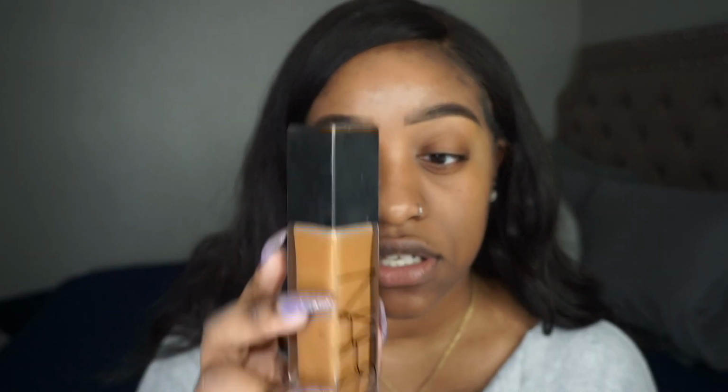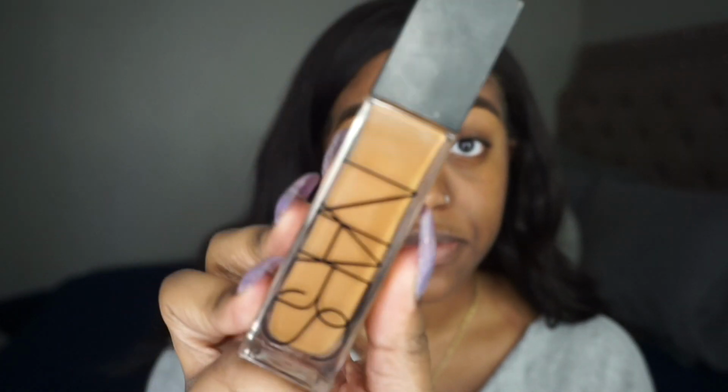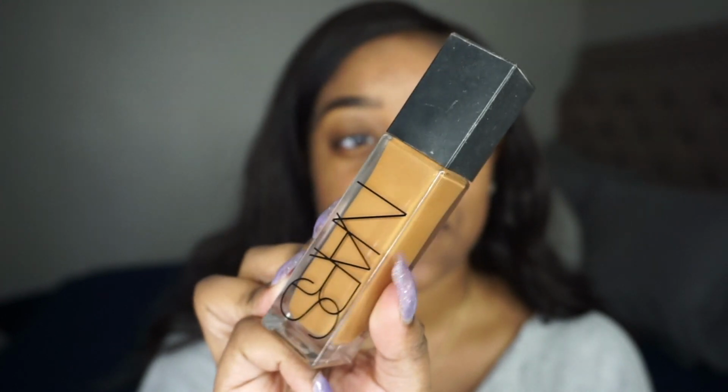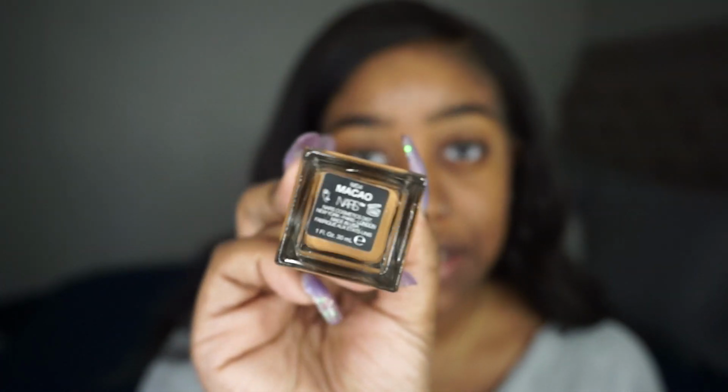Another new thing I've been using is this NARS, let me say the name because it's long, NARS Natural Radiant Longwear Foundation. I've used NARS foundation in the past, but it wasn't this one. I forgot the name of that one, but it was a more matte finish. This one is supposedly a more natural skin-like finish, and I use the same color that I used in the other one, Macao. I hope that's how you pronounce it.